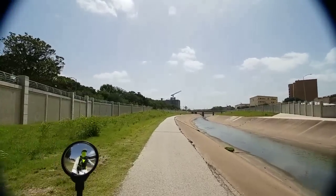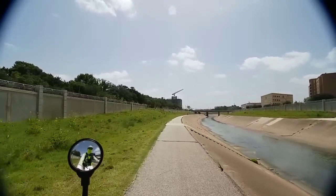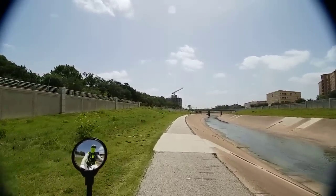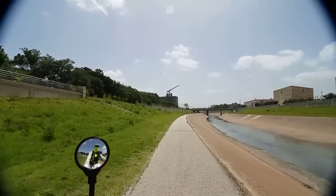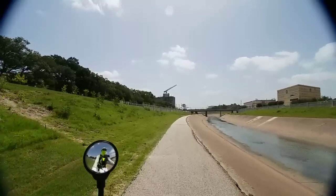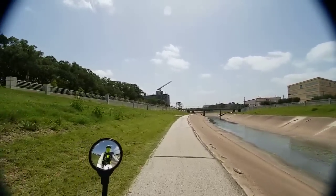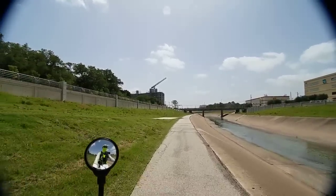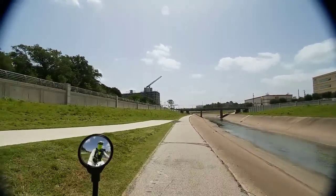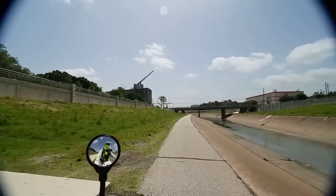And here I go. So I'm a third of the way through the whole trip. So far, no issues, no flats, none that I can see. Everything seems to be going good. If there is, I'm sure the slime took care of it.